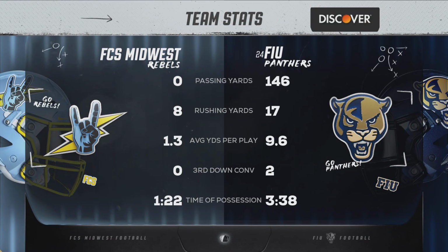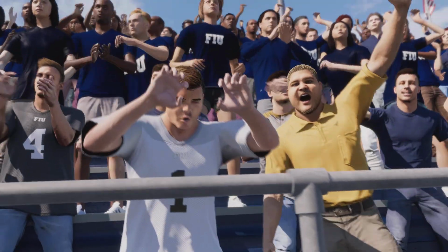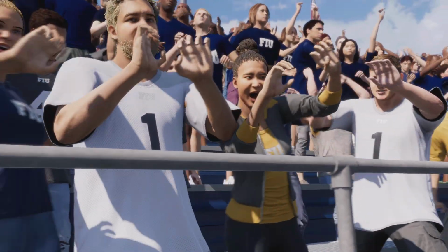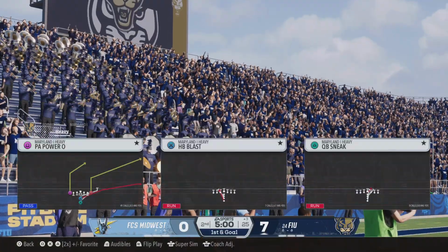And we've reached the end of one. Before we move on, let's take a look at our stats so far. Lots of time left and ready to go back at it here in the second quarter.